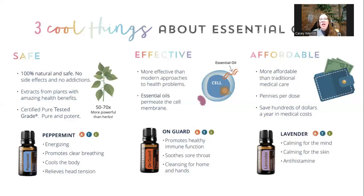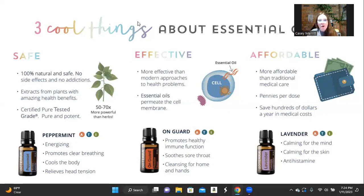So who can tell me the third cool thing about essential oils? How affordable they are. You are ready for that.